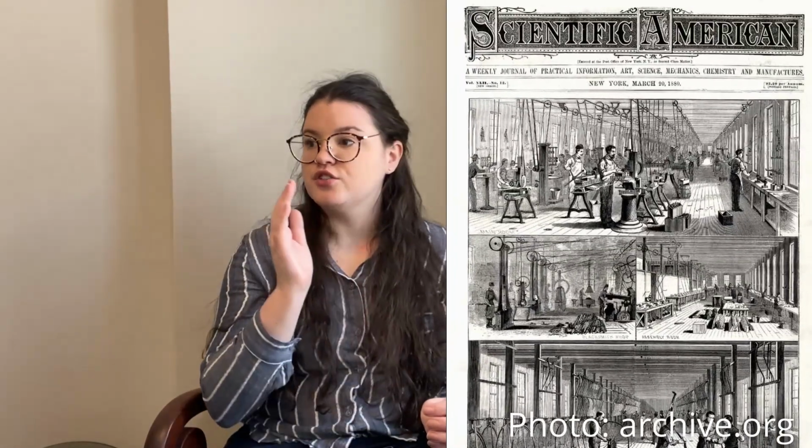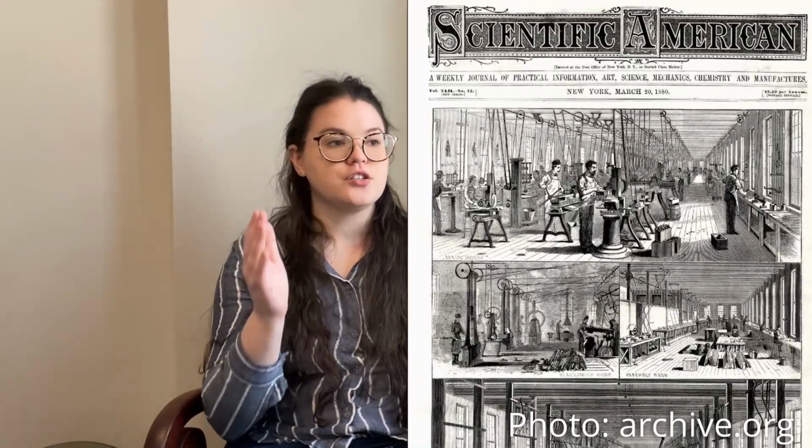Another aspect of the manufacturing process is having manufacturers and factories that are for specific objects. So just for sewing machines, just for firearms, just for stoves. There are so many hands and people and industries that are involved with the sewing machine besides the manufacturer.